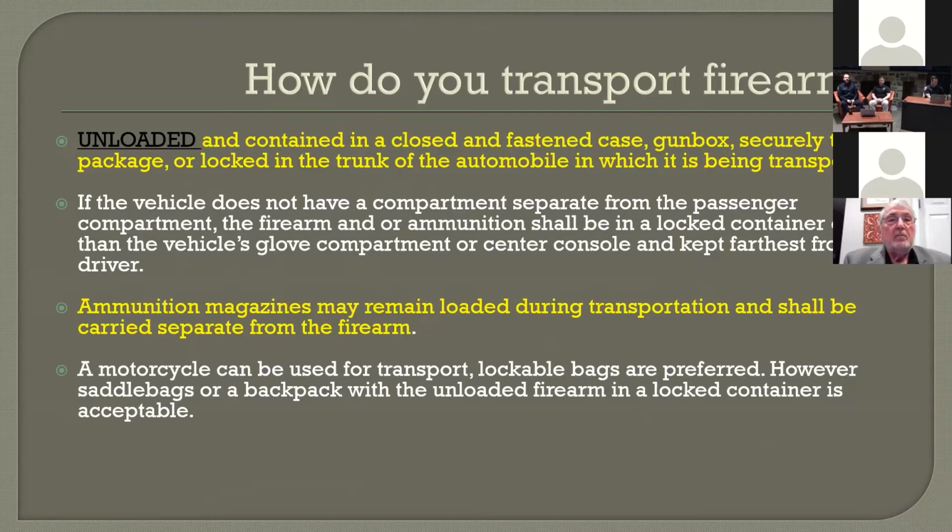The vehicle does not have a separate compartment. You get a lot of questions about something like an SUV where there isn't a separate trunk. You need to place them in the locked container in the farthest space from the driver or occupants of the vehicle, typically under the rear hatch, as far as possible. As it says there, ammunition can be in magazines.